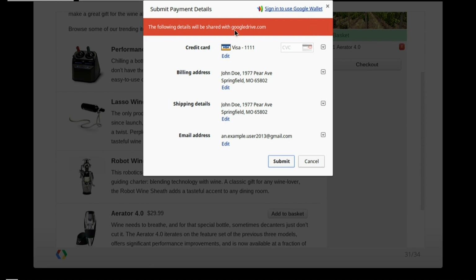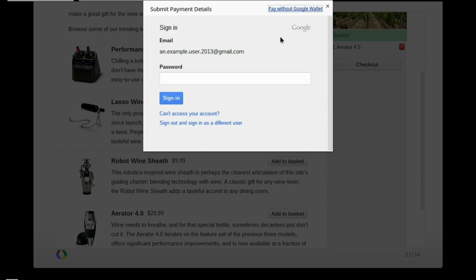It's not the same as before. This one says the details will be shared with GoogleDrive.com. That's the site hosting this iframe. You'll notice that when an iframe hosts and invokes this API, we actually prompt the user saying, by the way, this isn't coming from the original site. Anyways, let's sign in to use Google Wallet.